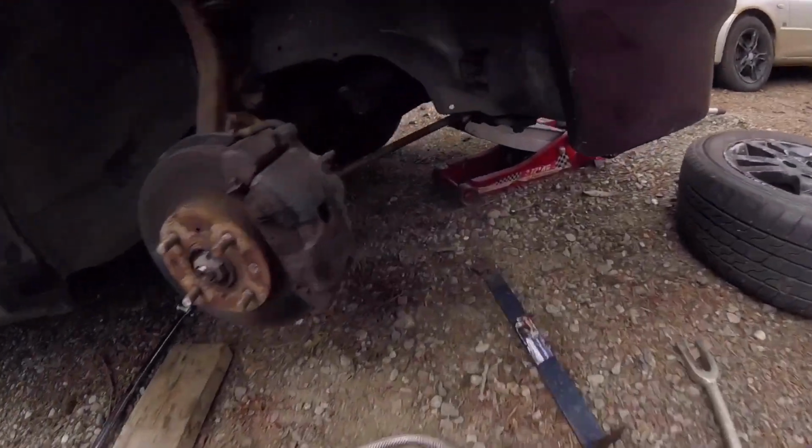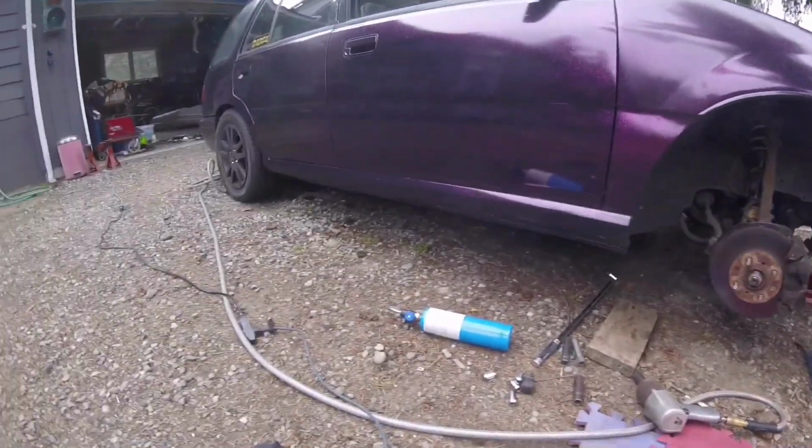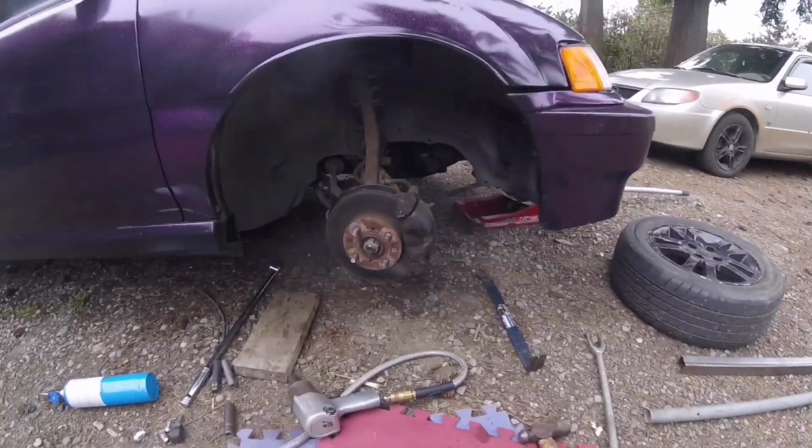I did it in fucking 20 minutes, so that's not bad. Yeah, so I'm just gonna throw the wheel back on and go for a drive and see, make sure this axle wasn't fucked, because it is just a used axle. It's one of my spares. So yeah, we'll see right now.